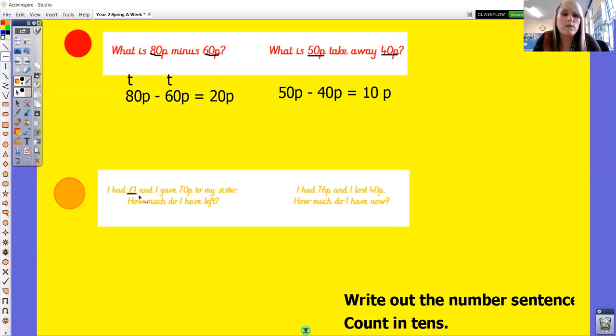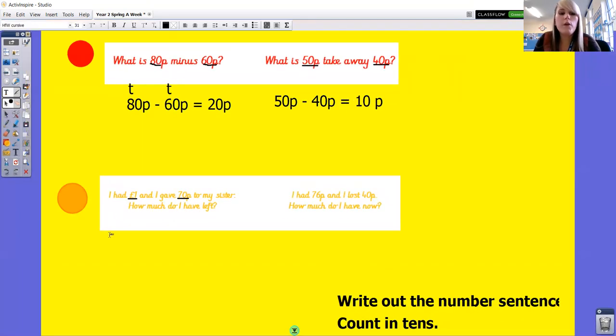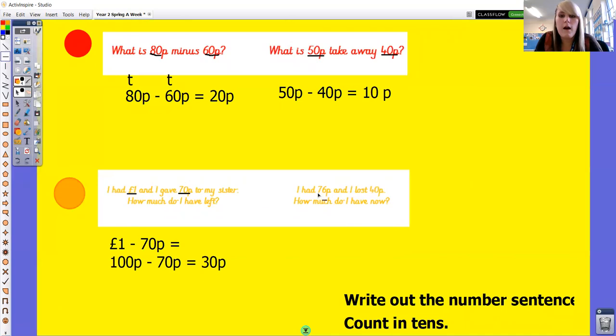I had £1 and I gave 70p to my sister. How much do I have left? So I could write the number sentence as £1 take away 70p, but that might be a bit tricky. So I might want to write 100p take away 70p, because then it seems easier. So 100p is 10 tens, isn't it? 10 times 10 is 100. So if I've got 10 tens and I take away 7, I end up with 3 tens. 10, 20, 30. So my answer is 30p. Must remember the p.